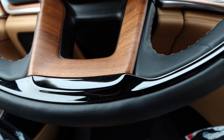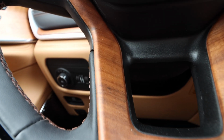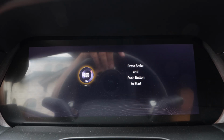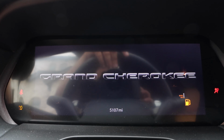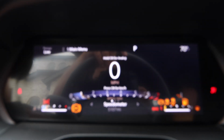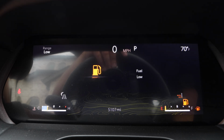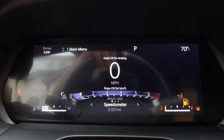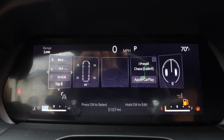And we do have the paddle shifters on here, which is a nice touch. Haven't really used them or needed to use them, but we got them. Then we get over to the gauge cluster, and yeah, this is where it really is nice, because it again reminds me of the Grand Wagoneer, where we do have a full digital display, and it does give us the option of a lot of customizing.